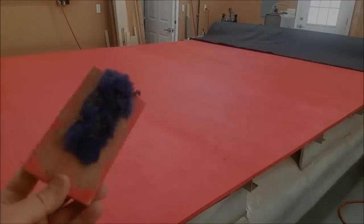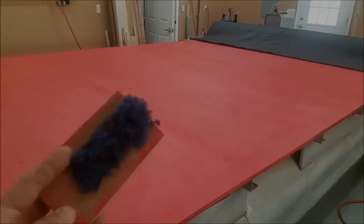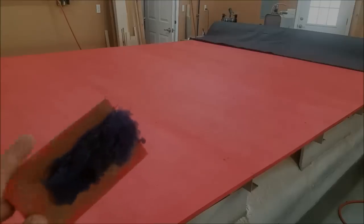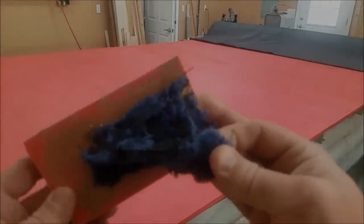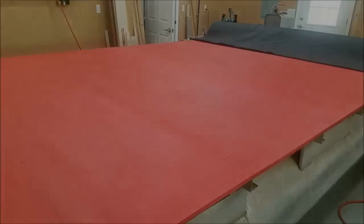Theory is this will help protect the deck for, well, quite a while. That's the hope. And I did a little test sample here with some Red Guard, some carpet glue, and our carpet. And it absolutely worked fine. The only way you're pulling this off is if you destroy the carpet in the process, so it'll work fine.